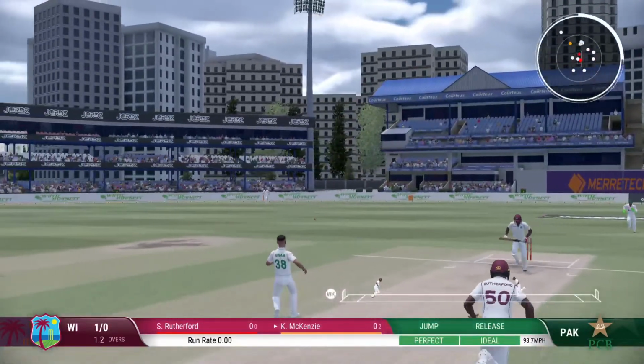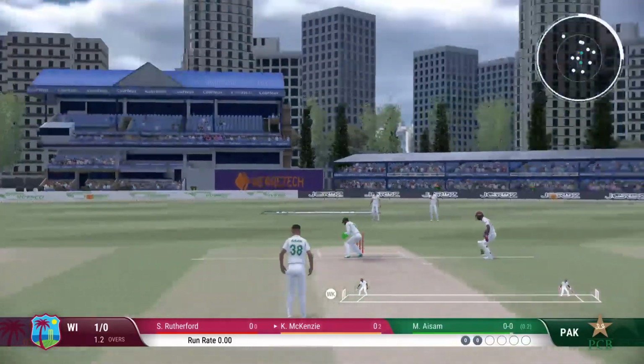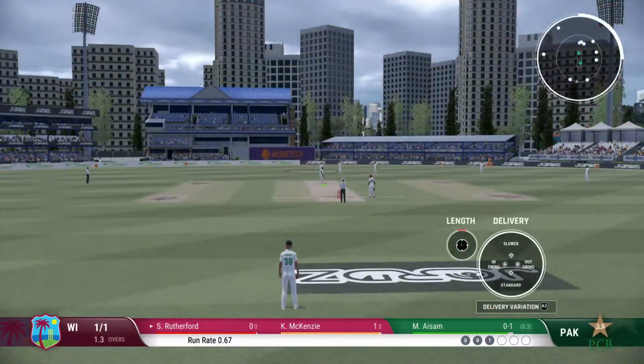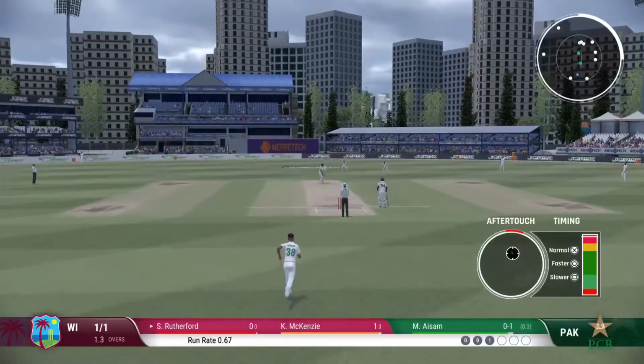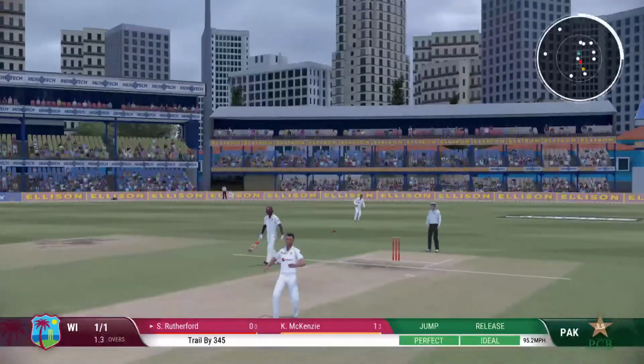Ease through the field. There'll be runs here. And with that, they're off the mark. Rutherford takes guard. Been in pretty good touch lately. You wouldn't want to let them get away early with some easy boundaries.